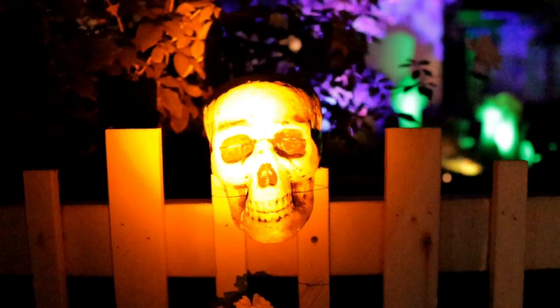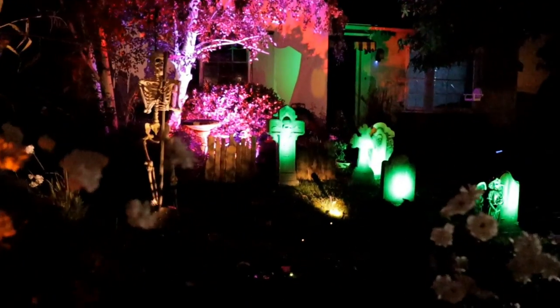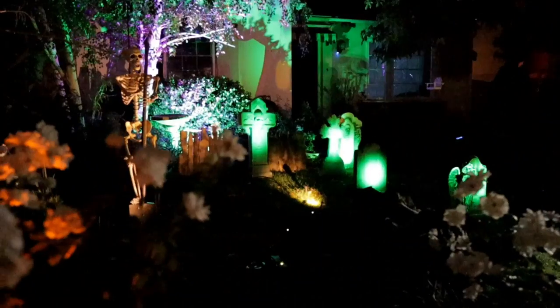So, yeah. I just got done looking at the Forgotten Hallows over in Pasadena. I talked to the people who live there. They have it about 70% complete. So what I showed in the video is not 100% done. But it looks really cool.